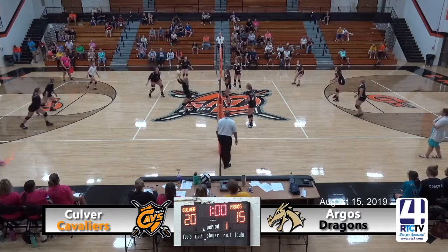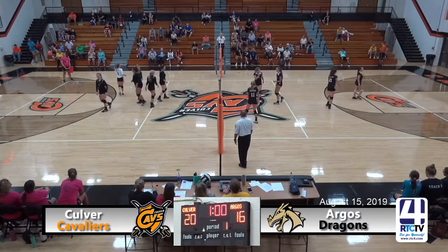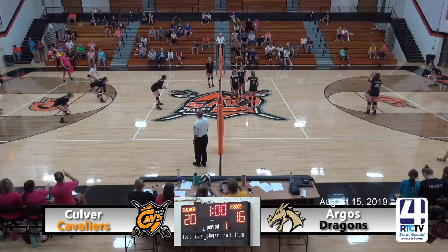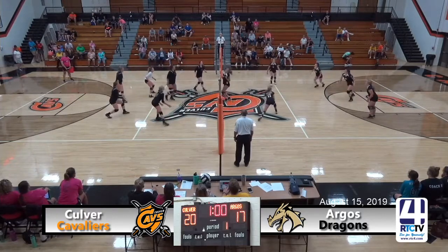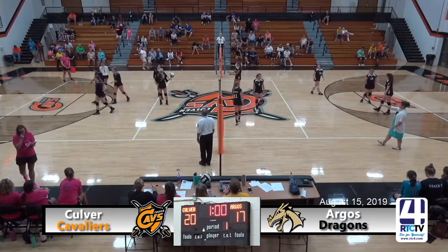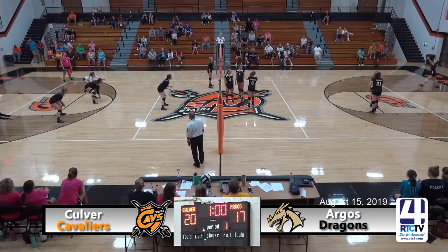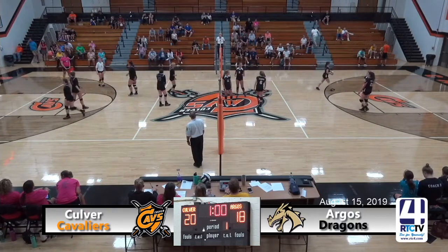She gets it over. Timmy handles it from the back line to Shedrow. Sets it to Kruger. Good hit. Dreamer Richards got a deflection on that. Nicely done. It's going to be set to Kruger again. She's going to push it over and called for the two touch. Cox's serve into the net.